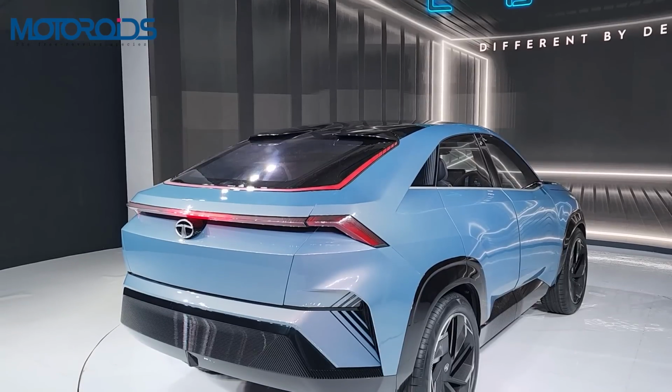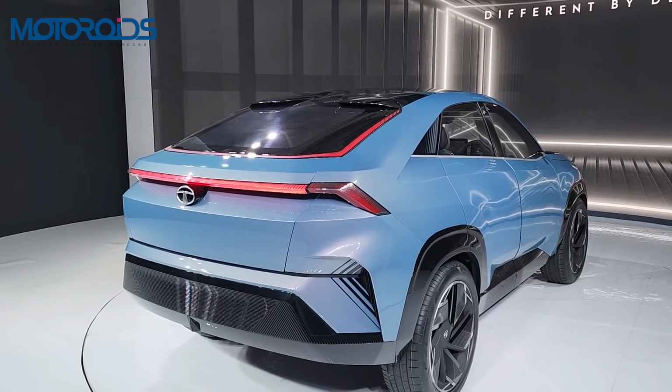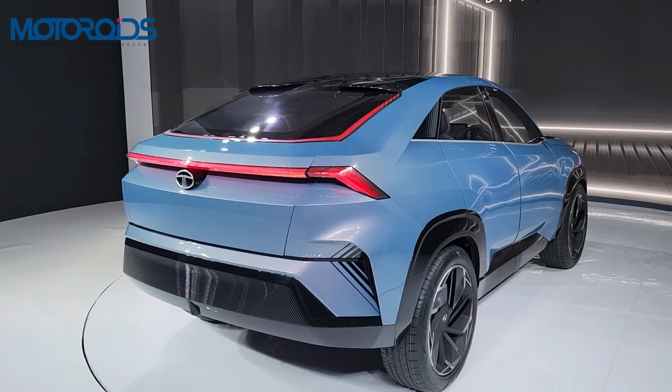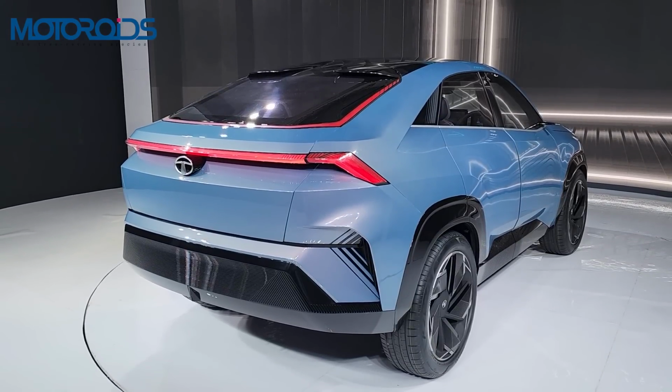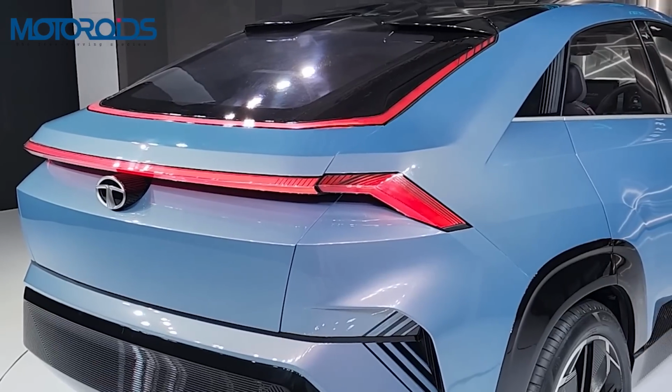The Curvv is a notchback, which means that the entire rear end, including the windscreen of the car, will lift up electrically to reveal the boot, spelling great convenience and releasing additional storage space as well. The boot capacity of the vehicle has not been specified though.